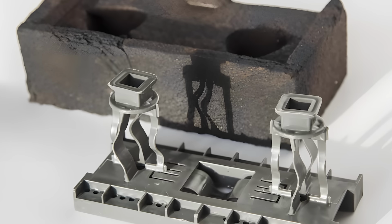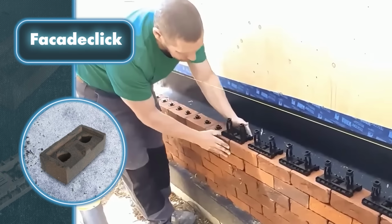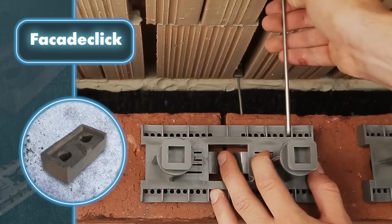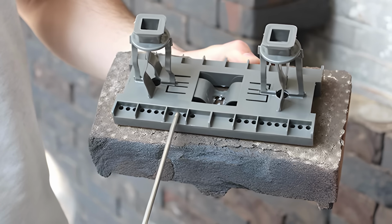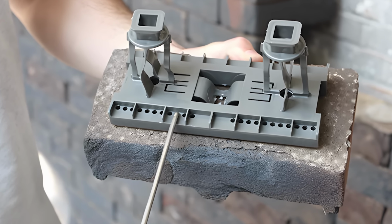However, if more specific data is needed, they say it's at least twice as fast as traditional building methods, plus labor costs are cut by 50%. And if you need to both build and take apart, Facade Click can be reused up to 5 times.